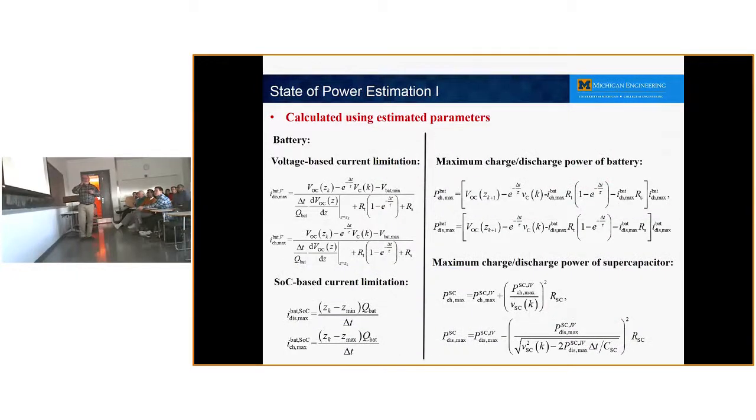So what do you do with these parameters? We're looking at a number of different things. So the first topic we looked at was trying to determine the power capabilities of the battery and the supercapacitor, right? And this is important. If you're using this in an electric drive, you want to know how much power your energy storage can provide to the motor so that you can act accordingly, right? And then the parameters, resistances, the open circuit voltage, which represents state of charge, these things will obviously change over time. And so knowing what they are in real time can tell you what those limits are.